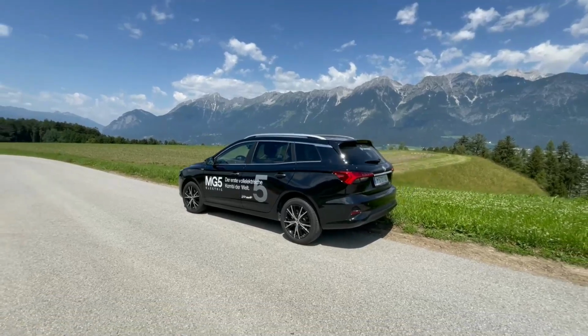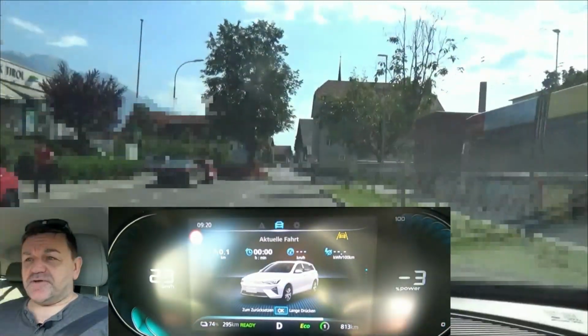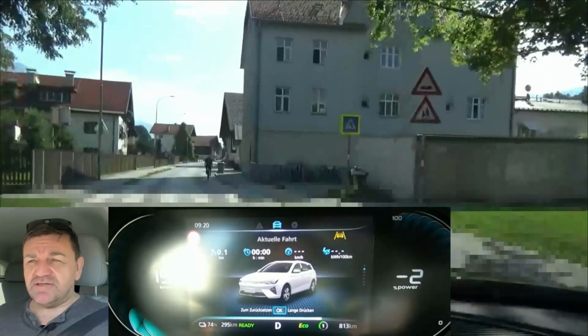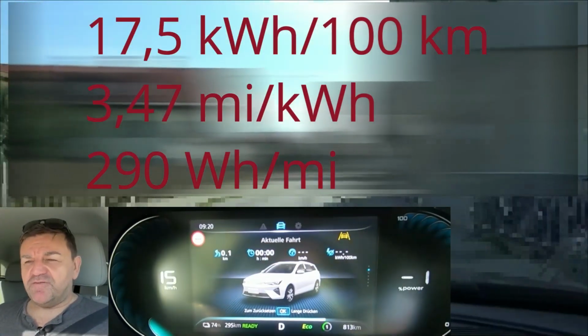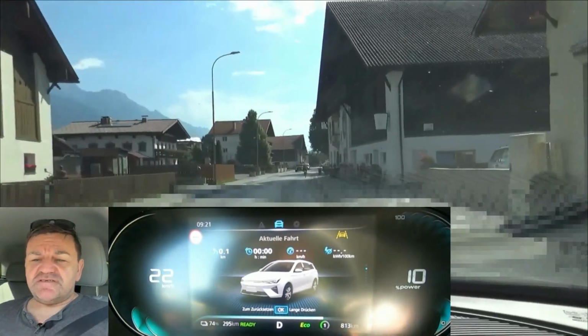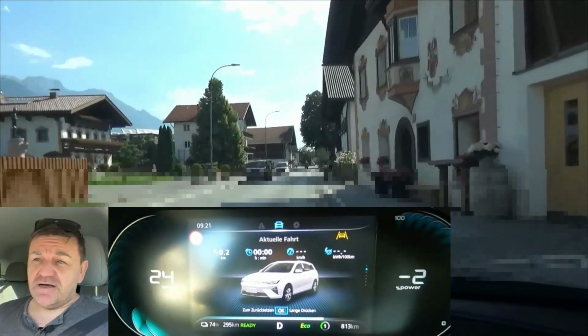And we have the model with a bigger battery, 61 kilowatt hours, 130 kilowatt motor. The WLTP consumption is 17.9, including charging losses. And if you take these out, then we'll be around 15. Of course, we try to stay below that. Unladen weight is 1,562 kilograms or 3,436 pounds.